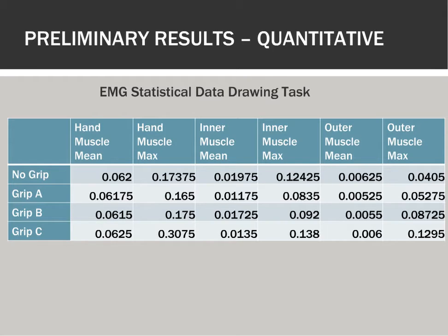The preliminary data collected thus far has yielded inconclusive results. Further testing is required to meet our objectives. We have provided a sample of the EMG data we have been collecting. The values listed represent the average and highest muscle activities observed per grip per task.